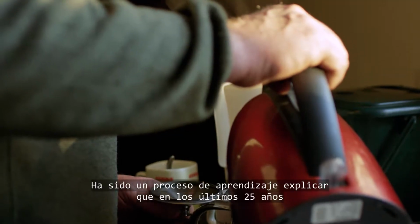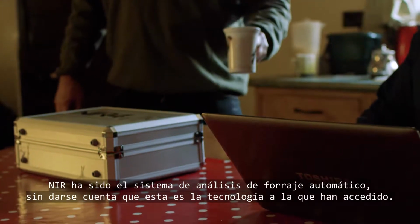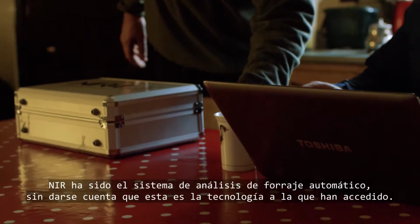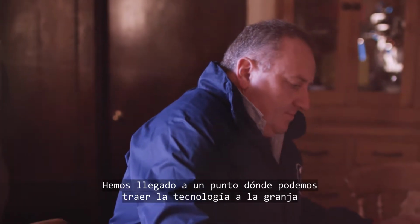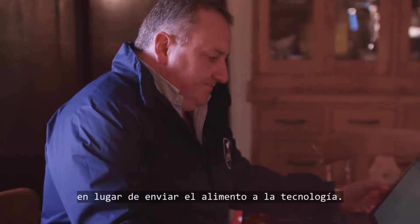It's been a bit of a learning process to explain that really for the past 25 years, NIR has been the default forage analysis system. Without realising this is the technology they've been accessing, we've come to a point now where we can bring the technology to the farm rather than send the feed to the technology.